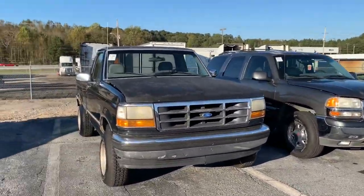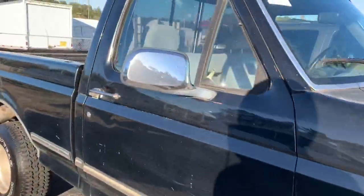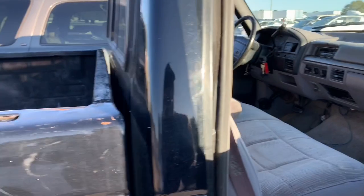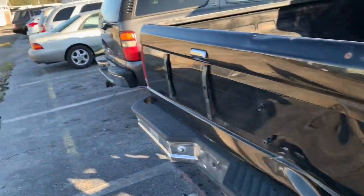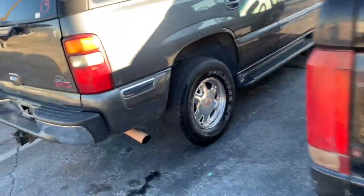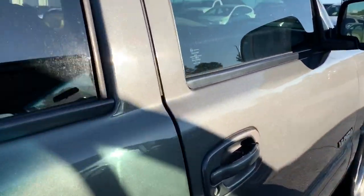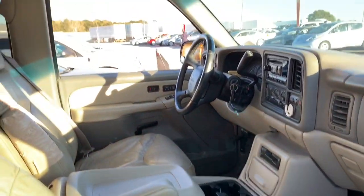Maybe I should ride that Yukon. 1995, 270 on the miles. I'm about to see if it's not no automatic. I mean, not a stick shift. See what this Yukon looking like on the inside. God.